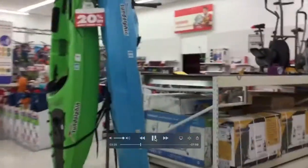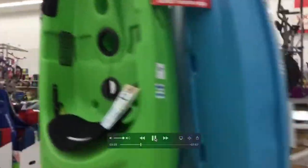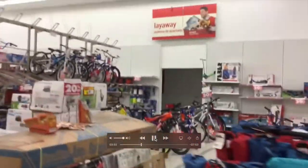But anyways, so yeah, this is pretty much the rest of the store. You can see that there's more appliances here as well. Looks like some kayaks, which is very interesting. And looks like they're 20% off. Looks like some outdoor chairs, 20% off. Bikes, 20% off.